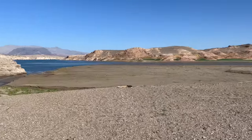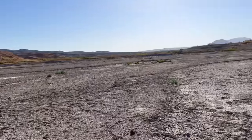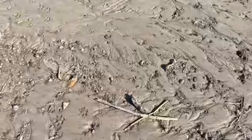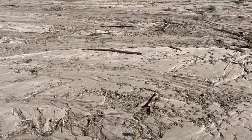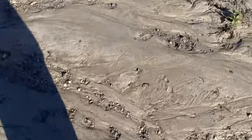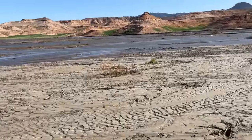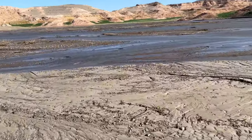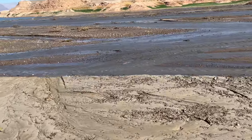Honestly, it's like walking around on a whole other planet. This is unreal. This is just wet sand here. Just wet sand. It's so shallow, you know what I mean? Like I walked all the way over here from the rental car.